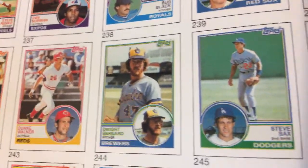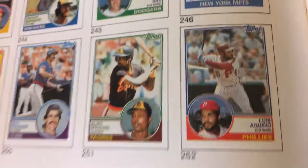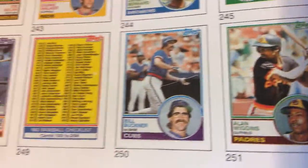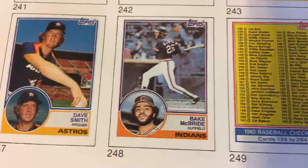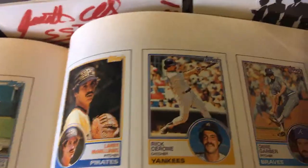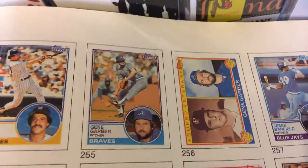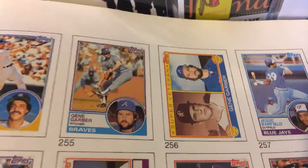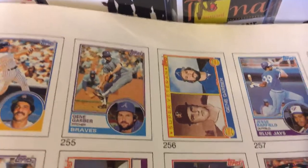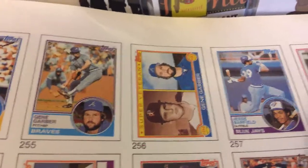All right, now we're close to about a quarter of the way through our cards, including the Topps Traded at the end that we'll be going through. Bill McBride, Dave Smith. All right, there we go. Rick Cerrone with the Yankees. Here we go. There's Gene Garber. And then there's the super veteran Gene Garber, then and now. Looks like his says 1969, which is probably his rookie year, and then 1983, the current year.